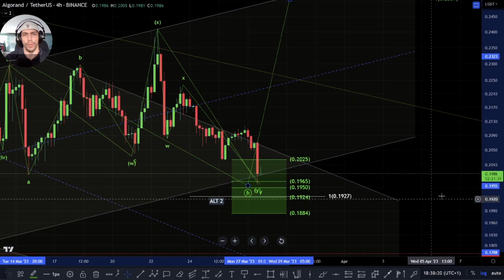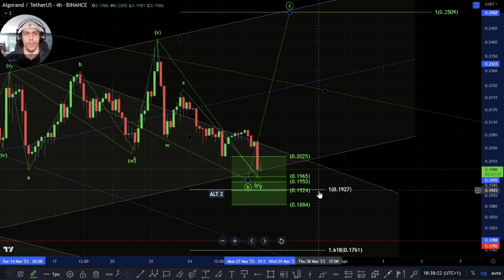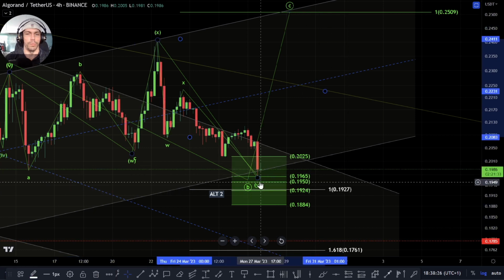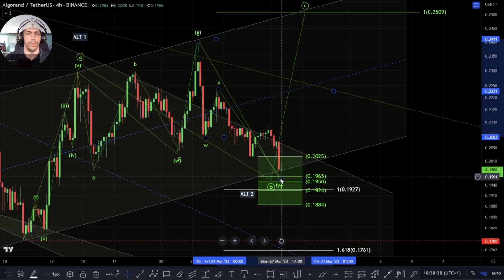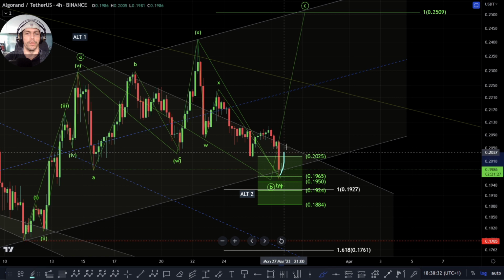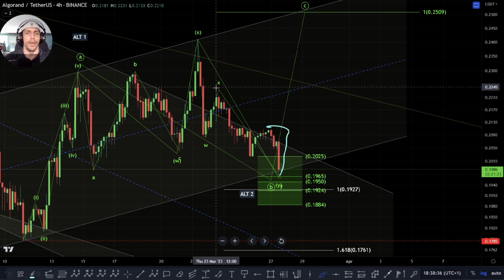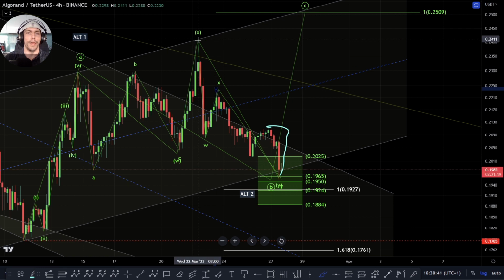So the thing is within this, technically speaking, the one-to-one is down here towards this 1927. So we could see this come down, but we did get a reaction off the 0.618. So what I want to see now is whether we can start to move away from this zone and start to take some of these key areas, this high as well as this X wave here at this 2231, and then finally this 2411 region.